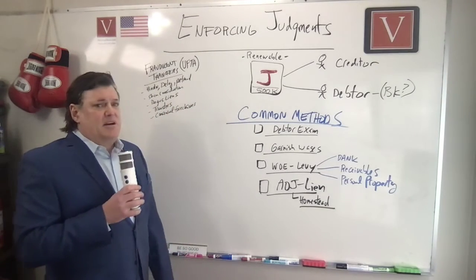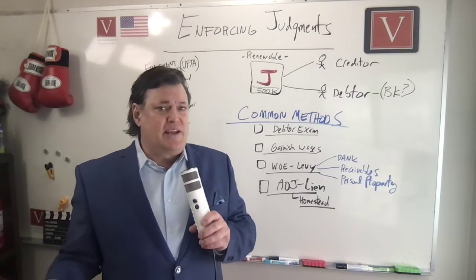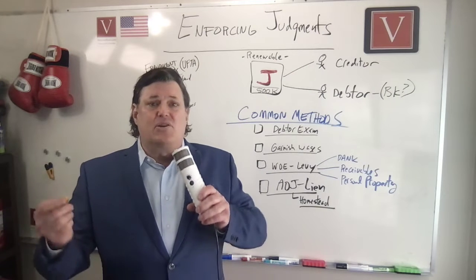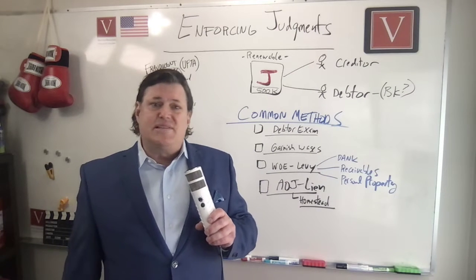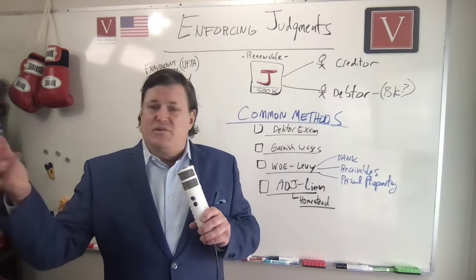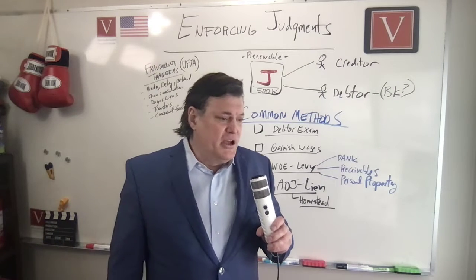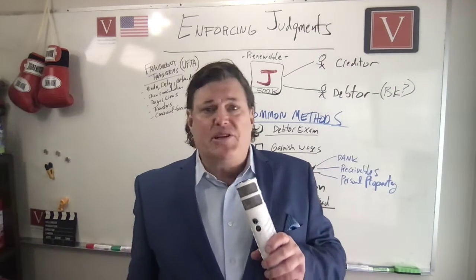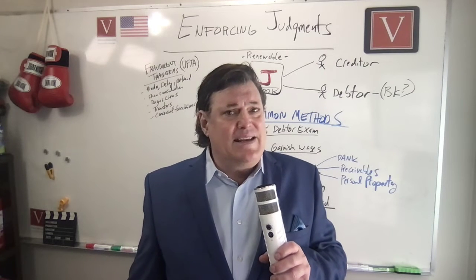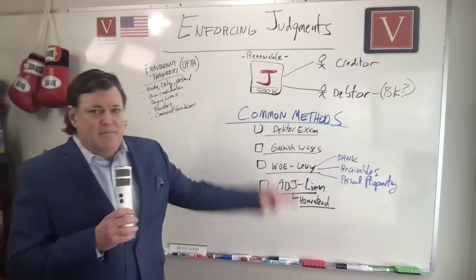Number one, I want to talk about debtor examination. First thing you need to know is if someone gets a judgment against you, they can seek from the court what's called a debtor examination. This is where they haul you in. They subpoena you in, and if you don't come in, it can be contempt of court. That means there can be an arrest warrant, a bench warrant, issued for your arrest. So these are real serious. It's not easy to avoid some of these things.